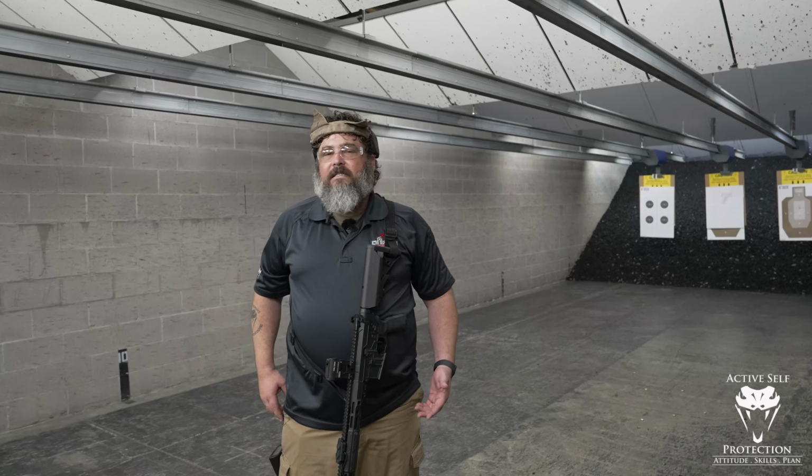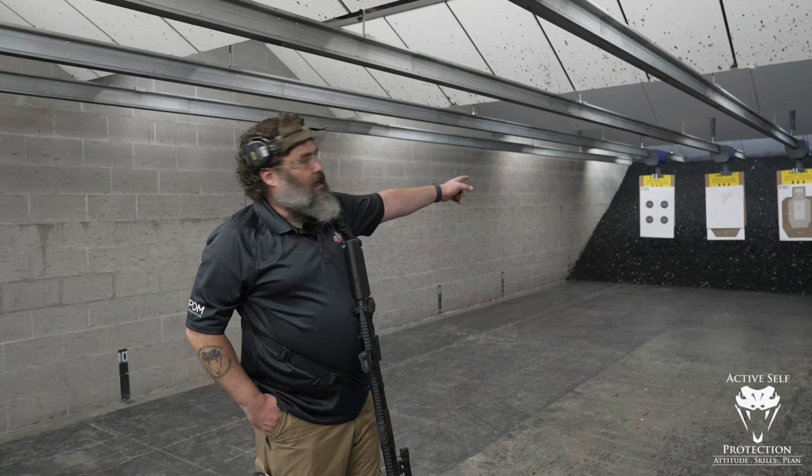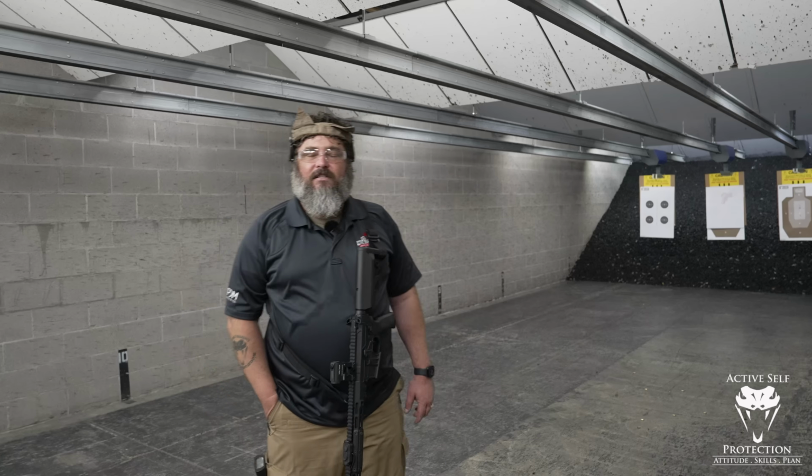And one of the things that I said in that video is, why not shoot the gun? So I've got a stencil outline of a firearm down there. We're going to try to shoot it a couple of times and see if this is a difficult shot for an officer to make.